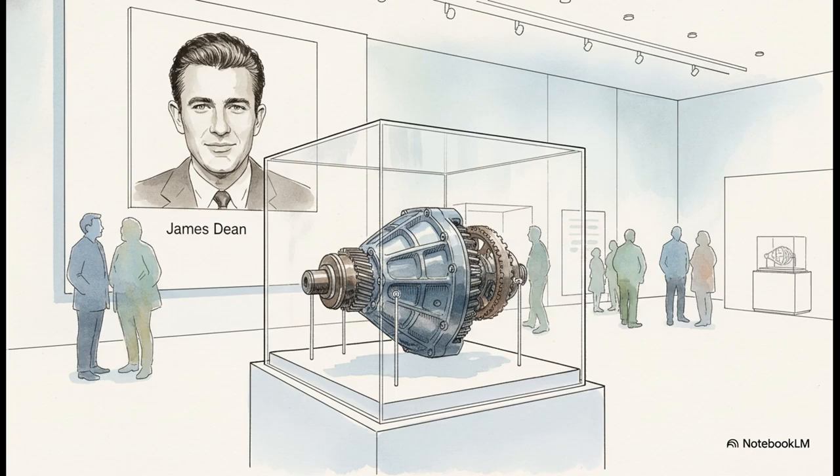The Maddox children donated the transaxle. It would finally get to be seen by the public. Its incredible story told right in the city where James Dean's Hollywood legend was born, and where that little silver car began its final, fateful journey.